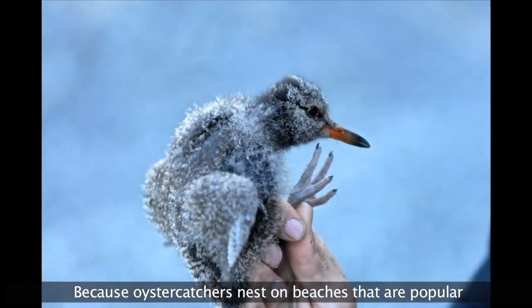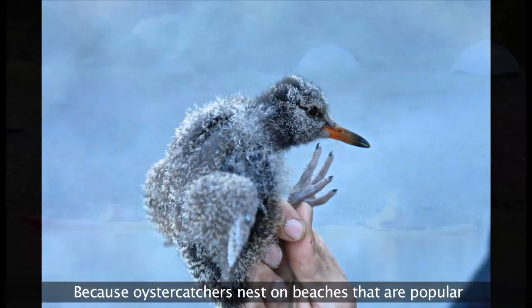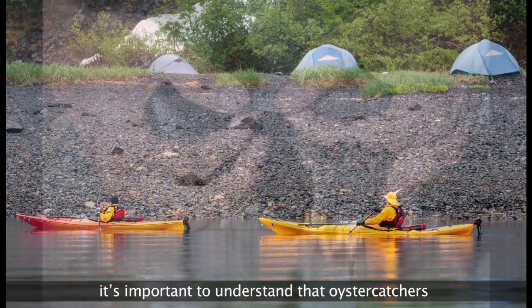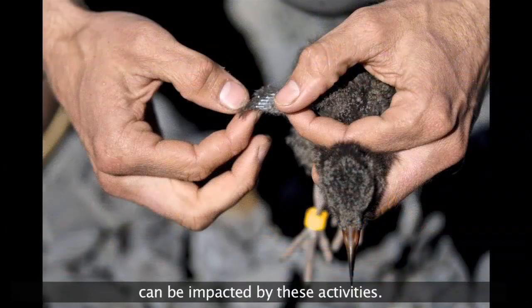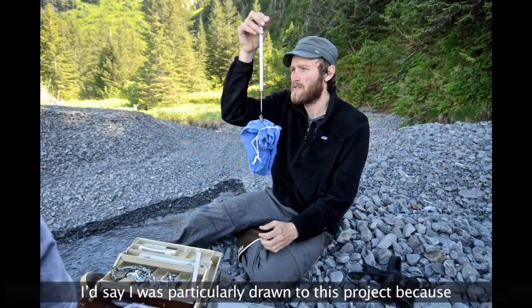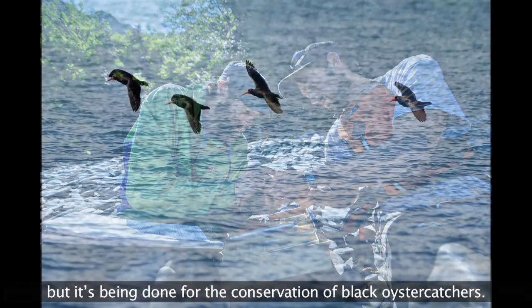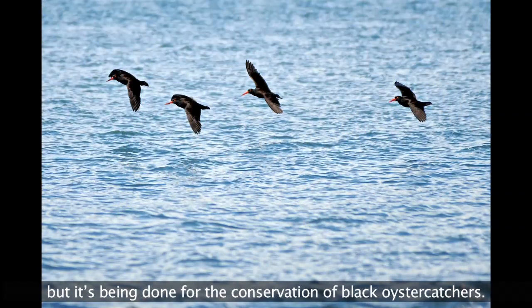Because oystercatchers nest on beaches that are popular with kayakers, boaters, and campers, it's important to understand that oystercatchers can be impacted by these activities. I'd say I was particularly drawn to this project because it's not only research being done for research's sake, but it's being done for the conservation of black oystercatchers.